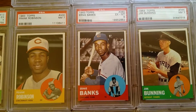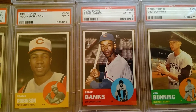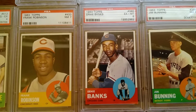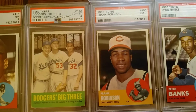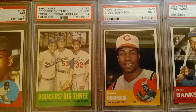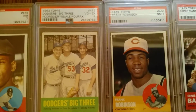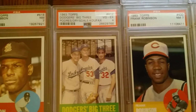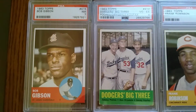On to the Ernie Banks and a Frank Robinson, a 6 and a 7. Even the 6s look good. These cards really pop out at you. Here's one that's a little lower grade. I just picked it up to have it in the collection for my Drysdale collection primarily, but it's got a Sandy Koufax in there. And then also Johnny Podres. Then my guy Bob Gibson right there.